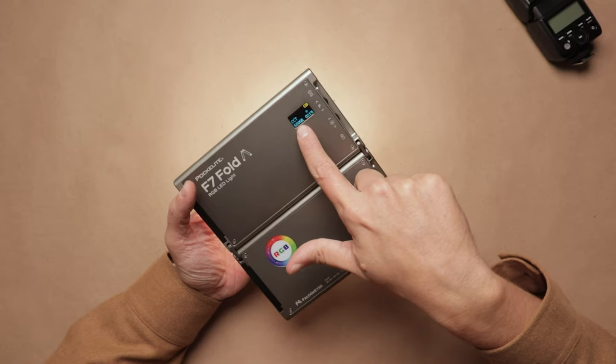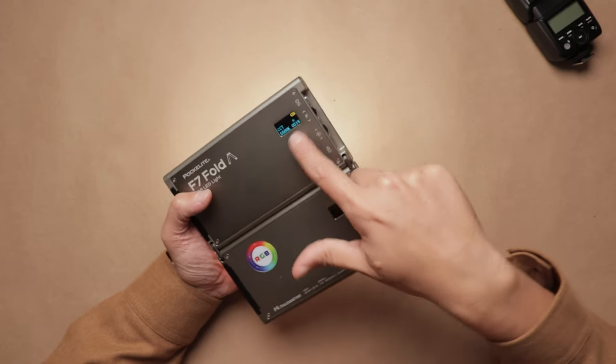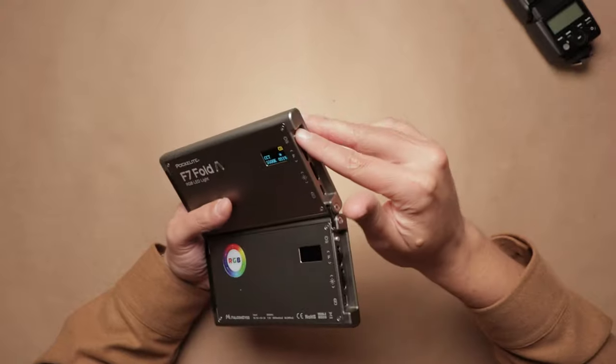And the app has the ability for you to take a photo and then click on a specific color that it will match as well. But for the vast majority, I basically just stick on the ability to change the color temperature and the intensity, and that has worked really, really well for me.